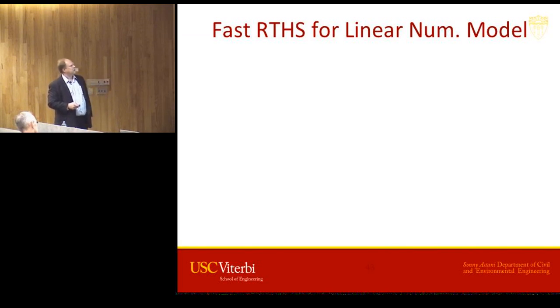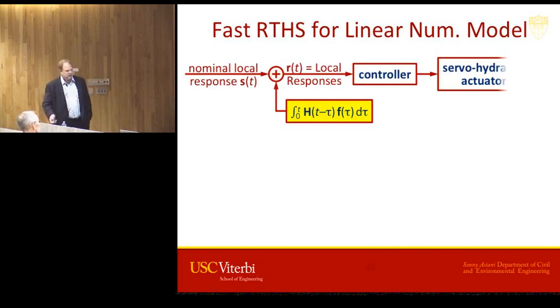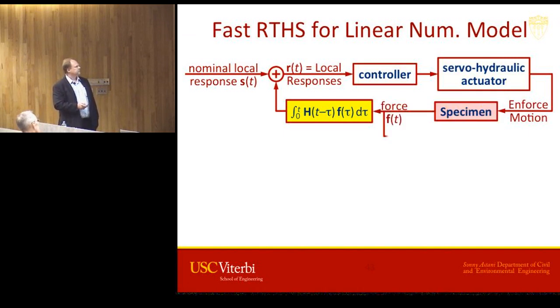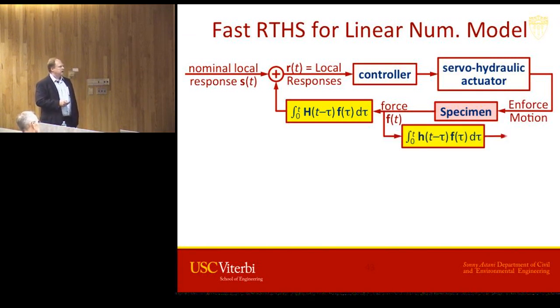So this is the fast real-time hybrid simulation. So we've got this convolution that's computing the specimen response. We add it to the pre-computed local responses, feed this into a controller, servo hydraulic actuator, enforce the motion on the specimen, measure the force again, and then send that into this convolution integral and solve. And then after the fact, we can do a different convolution, add in some nominal motion, and we get the global response of the system.